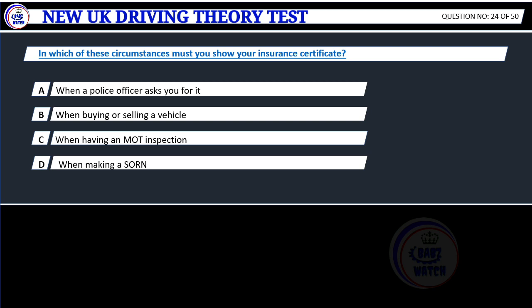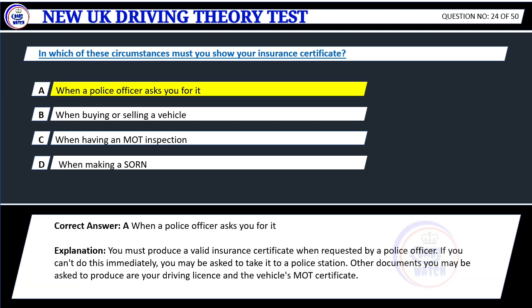24. In which of these circumstances must you show your insurance certificate? A. When a police officer asks you for it. B. When buying or selling a vehicle. C. When having an MOT inspection. D. When making a SORN. Correct answer, A. When a police officer asks you for it.